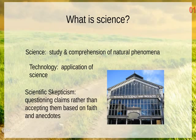Scientific skepticism is questioning claims rather than accepting them based on faith and anecdotes. This is an important attitude to have when approaching things in science. If we question things, we're more likely to find the mistakes or the errors in them before we make big decisions, including those errors and mistakes.